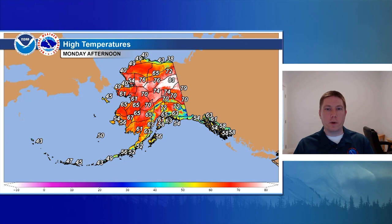Then for the west coast of the state, further up to the north in the 40s, but as we get towards the Norton Sound area, getting up into the 60s. Gamble staying a little bit colder, only getting up to 45 degrees. And then down in southwestern portions of the state, in the 60s for interior locations, in the 50s as we get by the water's edge.